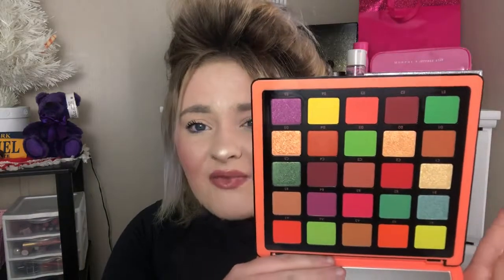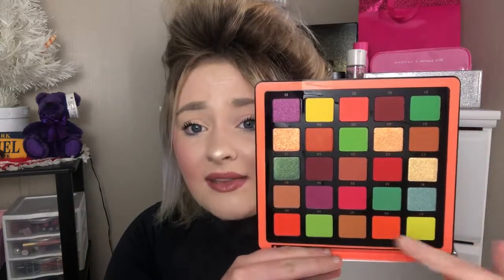These are so vibrant. I just don't feel like you're seeing how vibrant these really are. These right here are so much more vibrant than what they're showing. I'm telling you guys, this palette is stunning, and you have some really pretty greens and golds in this palette. So if you're looking for a new fall palette and you want to spoil yourself, I'd go with this one.